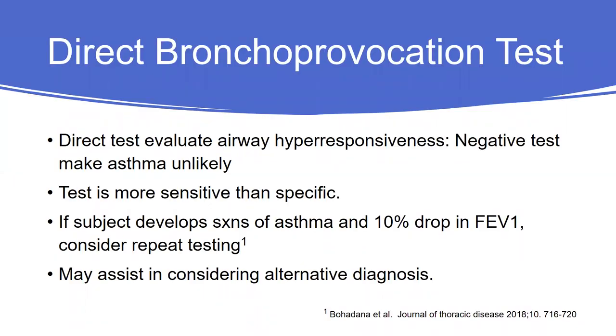We'll look at indirect bronchoprovocation tests, but direct tests will evaluate for airway hyperresponsiveness. So a negative test is very good in ruling out asthma. A positive test, not so much. So it's more of a sensitive test than it is a specific test. And if there's a drop in FEV1 of 10%, consider repeat testing in about 2 to 3 months, and 25% of those patients who are in the intermediate range will turn out to be positive. And with a negative test, you may consider an alternative diagnosis.